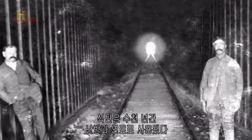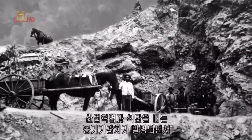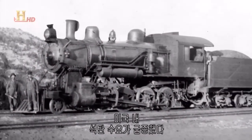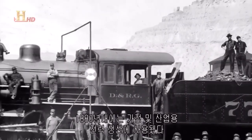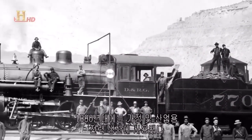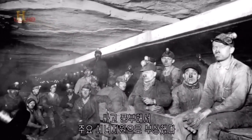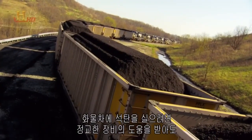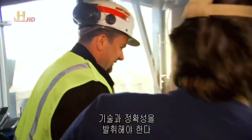Coal has been burned for heat and fuel for thousands of years. But it was the Industrial Revolution and the invention of the coal-fired steam train in the early 1800s that sparked a huge demand for coal in America. By the 1880s, coal was being used to make electricity for homes and factories too. Being cheap and plentiful, coal soon became a leading source of energy. To load coal into the carriages takes skill and precision, even with the sophisticated machinery now available.